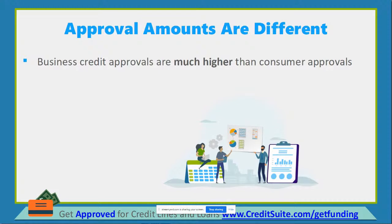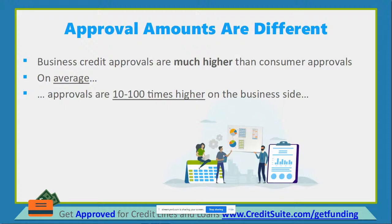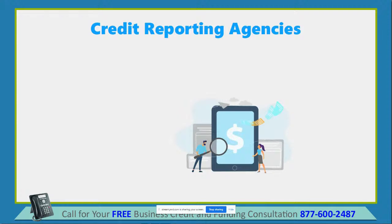Approval amounts are going to be different. Business credit approvals are much higher than consumer approvals. On average, approvals are going to be 10 to 100 times higher on the business side versus the consumer side. Okay, so a big difference there.